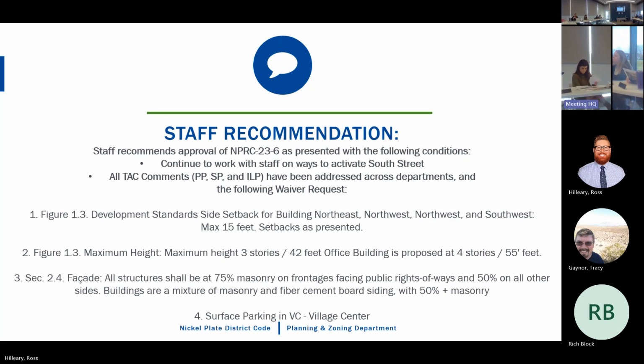There are 4 waivers that are being requested tonight. These are the same as December. We have some waivers from our side setbacks. We have a maximum of 15 feet. We'd like those to be approved as presented. We do have a maximum height in VC of 3 stories or 42 feet. The building in the middle is proposed at 4 stories and 55 feet. You as the committee have that ability to grant that waiver for additional building height.